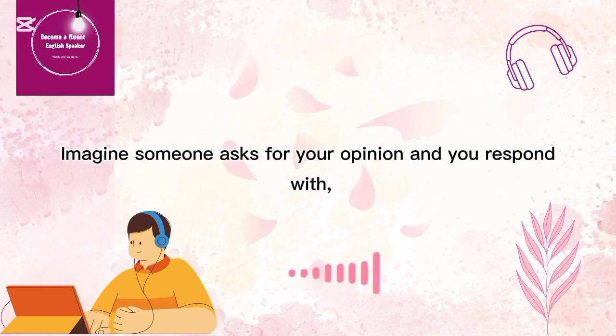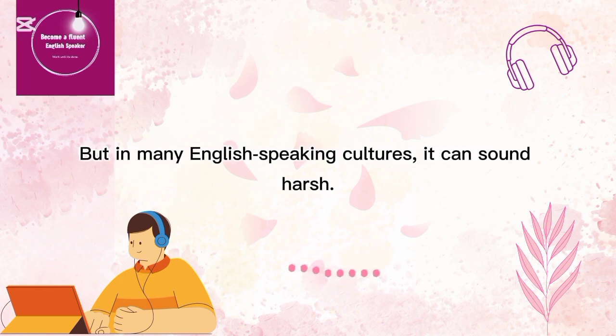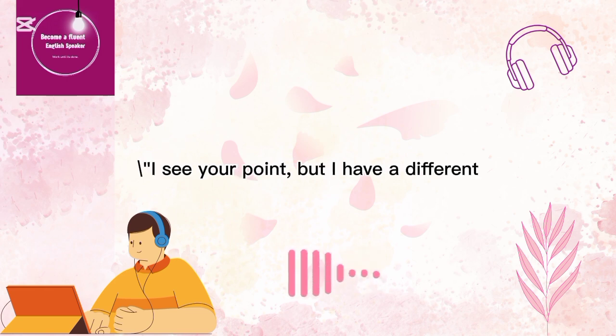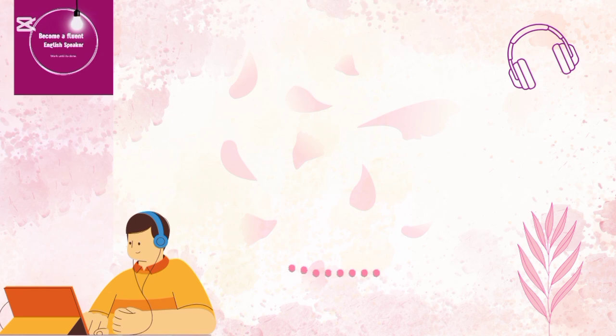Imagine someone asks for your opinion and you respond with, "You're wrong." Grammatically, this sentence is correct. But in many English-speaking cultures, it can sound harsh. A more natural approach would be, "I see your point, but I have a different perspective," or "I'm not sure I agree." Notice how these responses soften the disagreement. Native speakers often try to protect the relationship while expressing a different opinion.